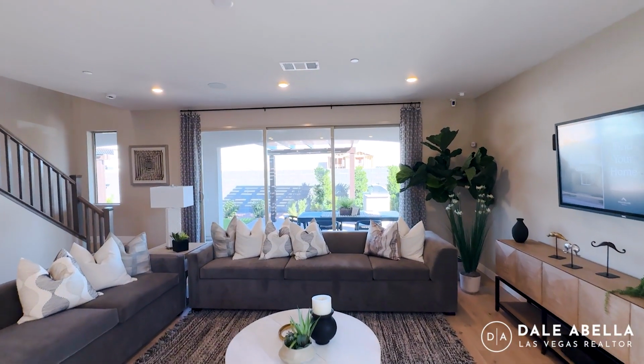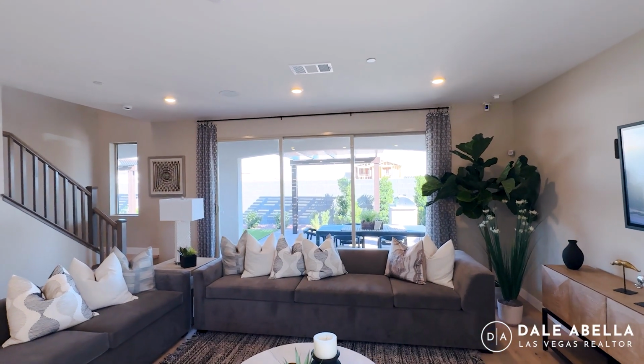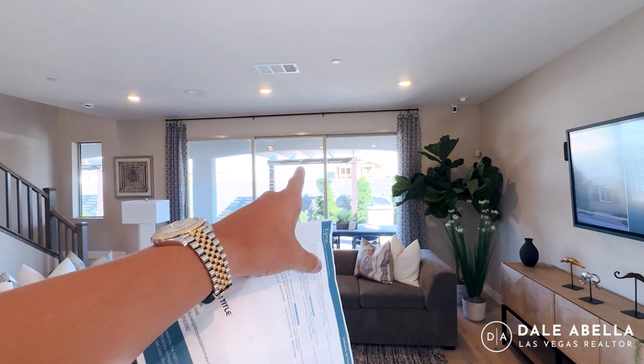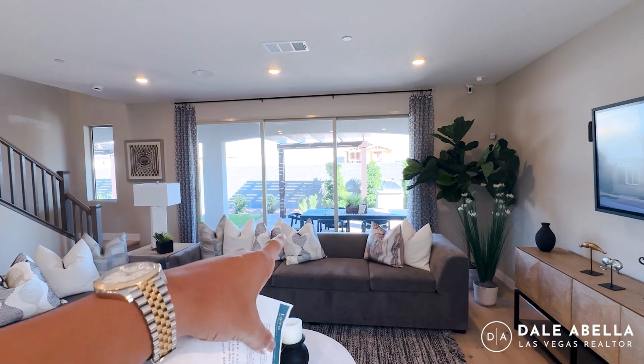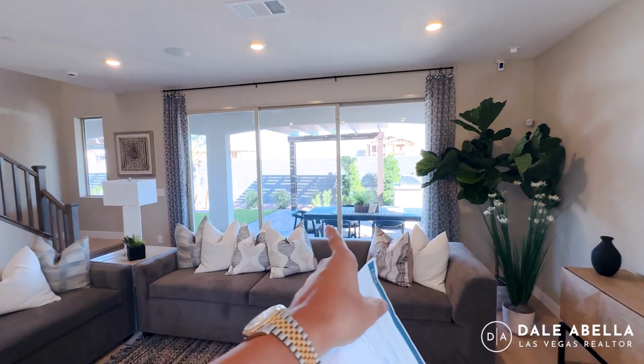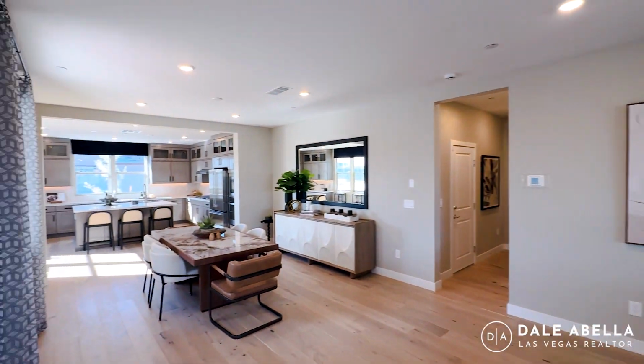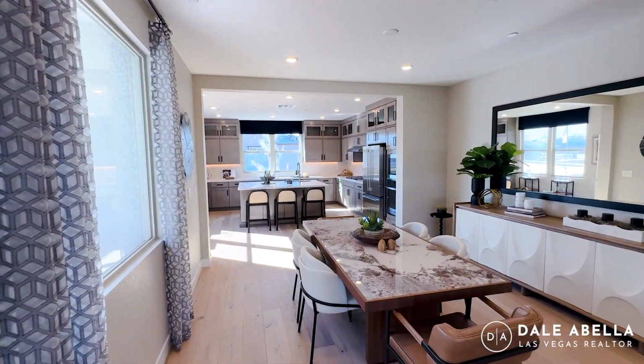Another cool standard feature is this slider is included. Okay, so there's no upgrading to that slider, and you also have the covered patio, okay? Now this covered patio structural upgrade is extended out, which I'll show you in just a minute. But that's a structural upgrade that you can do.